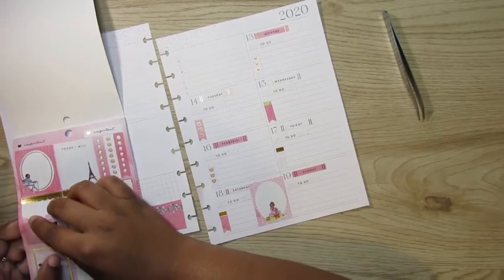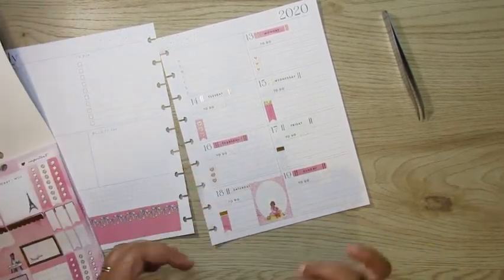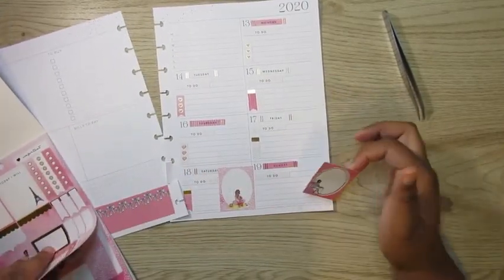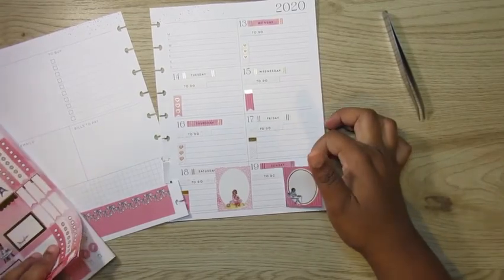Let's see, this is cute because I plan on planning most of the day on Sunday. So I believe I will put this sticker here.